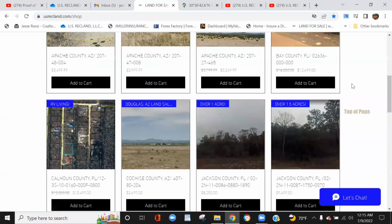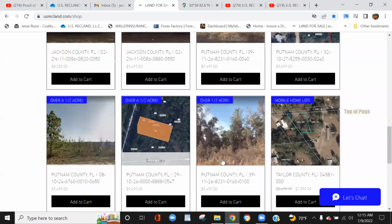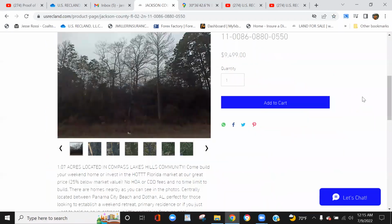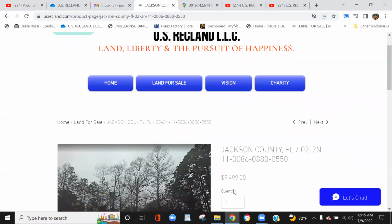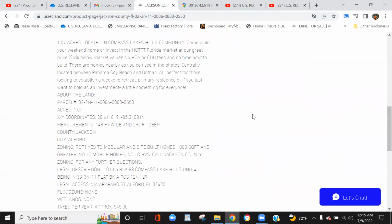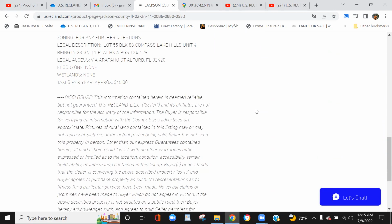So again, this property, which one? This one right here. For this property, we're asking $94,900. It's in Jackson County, Alford, Florida. It's 1.07 acres. And these go quick.